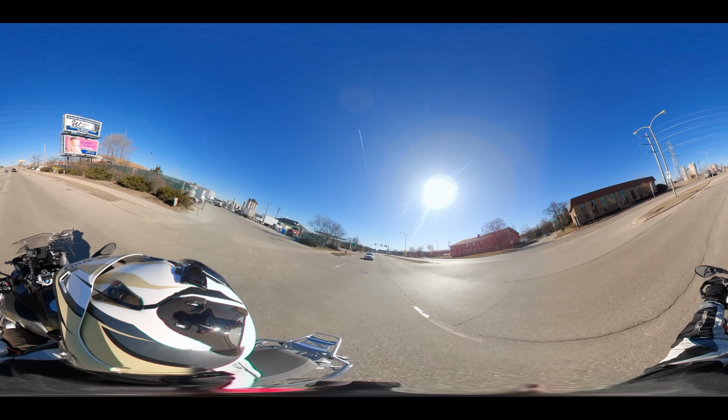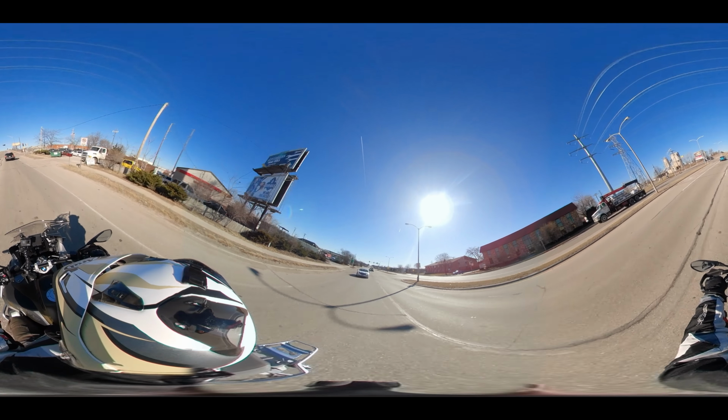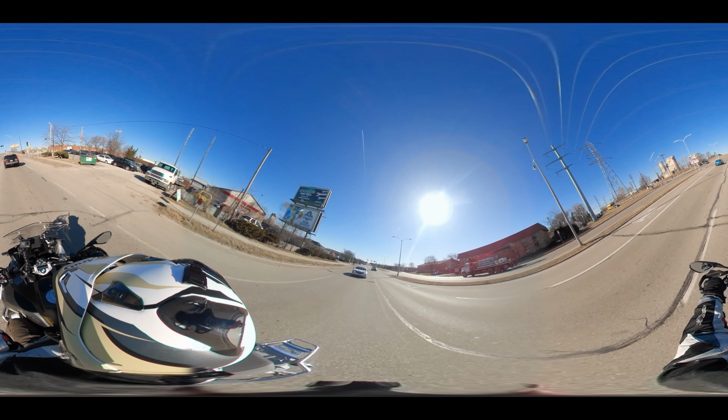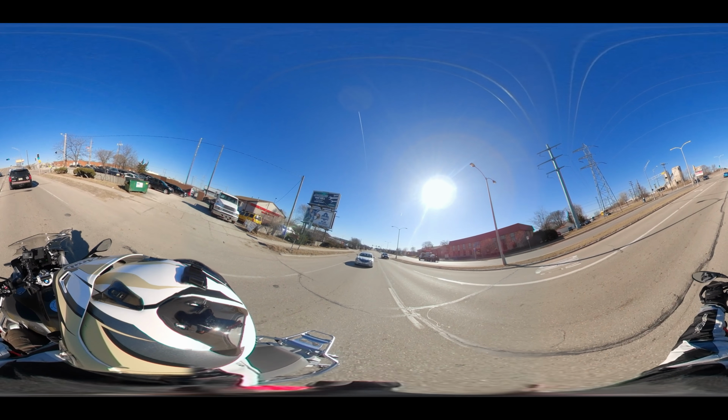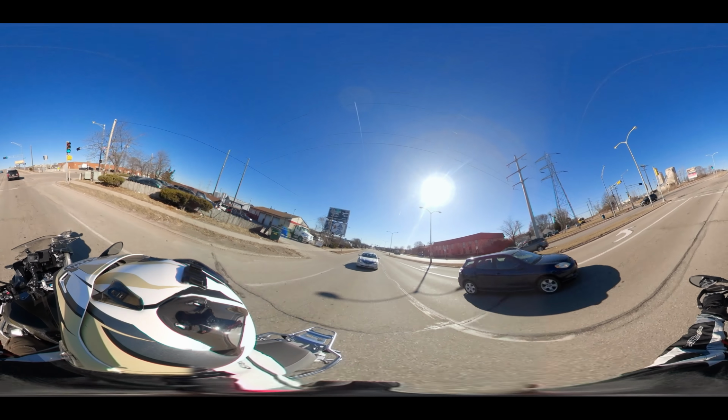So the controls, seating position, ergonomics are all typical GS Adventure. If you want to know what that's like, man up and go buy one, or go read someone else's silly review because I don't want to spend any time talking about it.